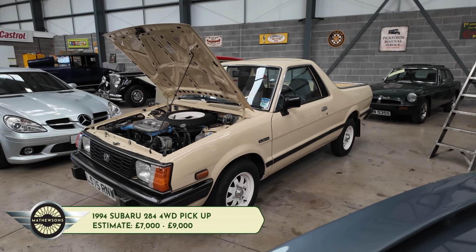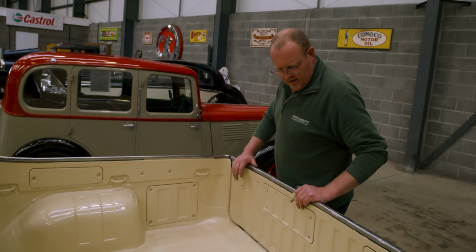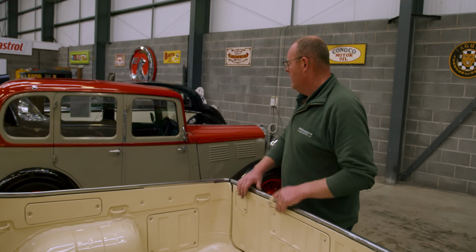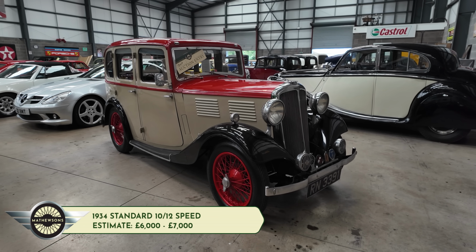I'm bouncing around, aren't I? That's nice, isn't it? Look at that. Inside's all nice, look. That hasn't had a hard life, that truck, has it? That's good. Little Standard's a very special car. Comes with a suitcase full of paperwork.